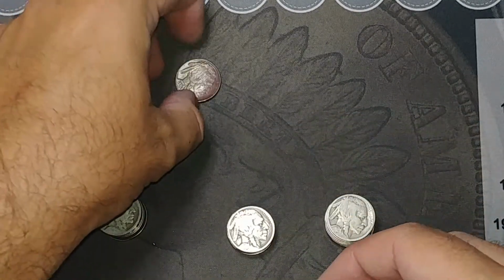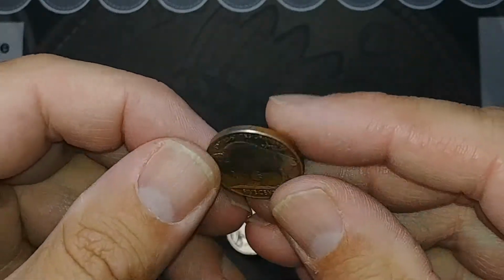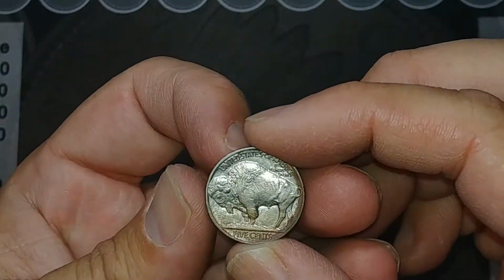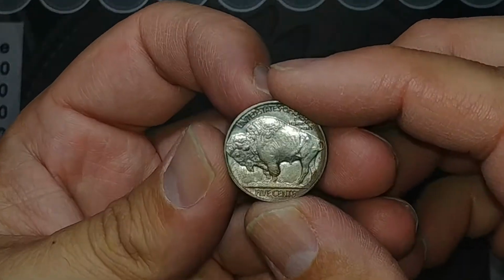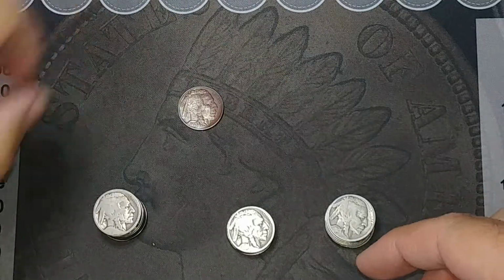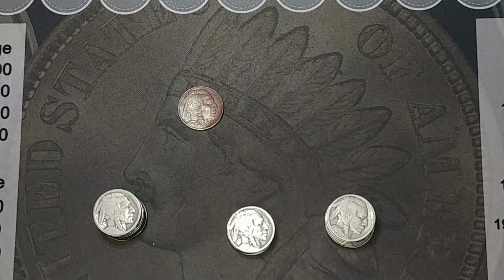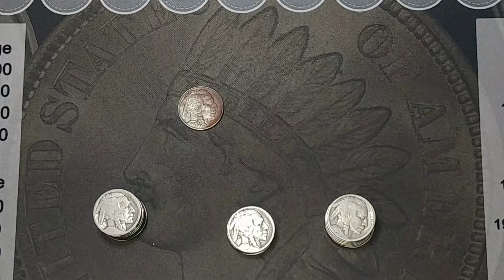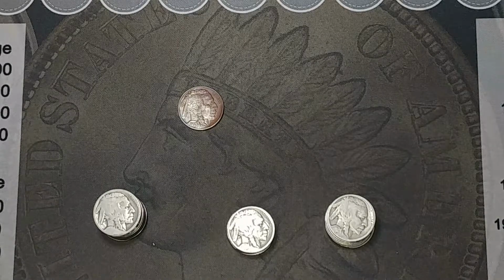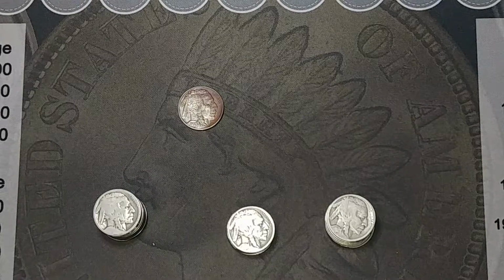But man, I can't get over this one. The detail is phenomenal. Oh my gosh. I can't get over that. Wow. Well, I should stop touching it with my fingers. I'm going to get a 2x2 right now. Alright, well, that'll be it for opening packages. So let me get my albums out and see if I can fill in a few holes.